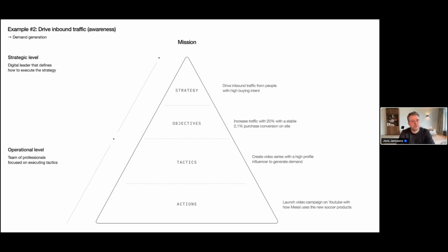The second example is for driving inbound traffic, so more on the awareness side, on the awareness category of the growth engine. It's basically about driving inbound traffic from people with a high buying intent. That will be the strategy. The objective could be increase traffic with 20% with a stable conversion rate. Why that is important is that if you just drive traffic with a low buying intent, it's very low quality traffic. So that's why it makes sense to incorporate that in the objective, not just increase traffic with 20%, but also maintain your conversion rate, right? Because otherwise your conversion rate will drop.